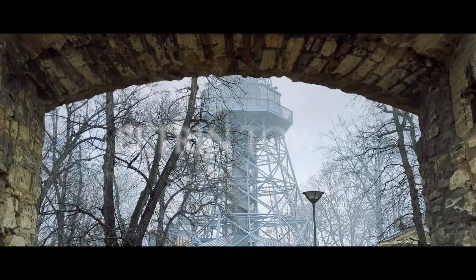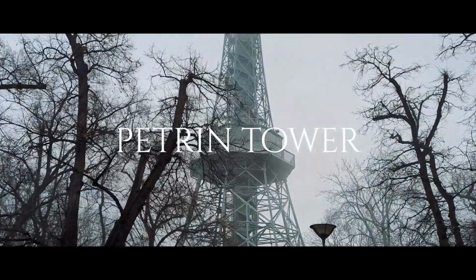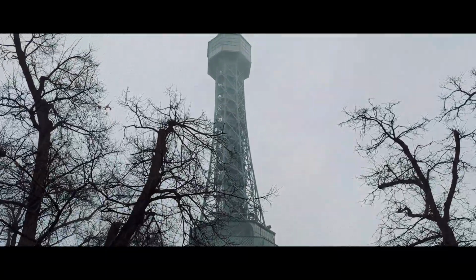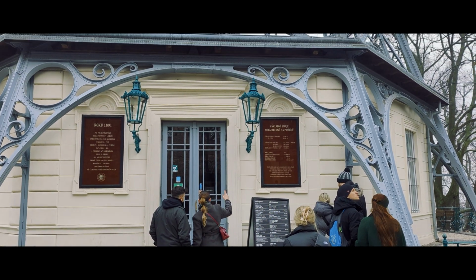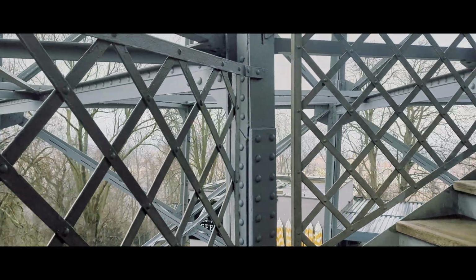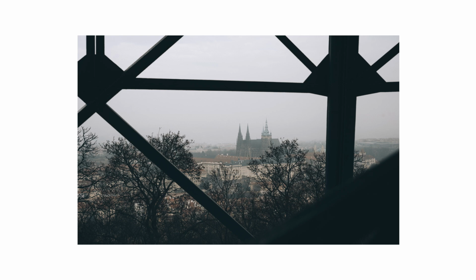Petrin Tower, standing at an impressive 208 feet tall, was built in 1891 and bears a striking resemblance to the Eiffel Tower. Originally an observation and transmission tower, it's now a popular tourist attraction, which cost us only 290 Czech crowns to enter. While I'm not particularly afraid of heights, ascending the tower made me feel a bit uneasy. Maybe it was the added stress of holding my camera and the intrusive thoughts of accidentally dropping it.